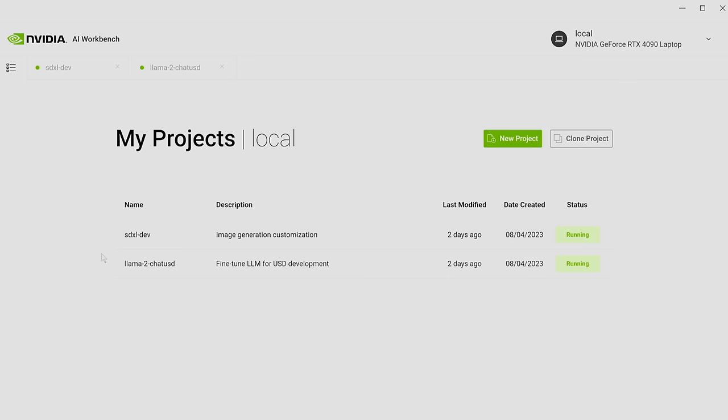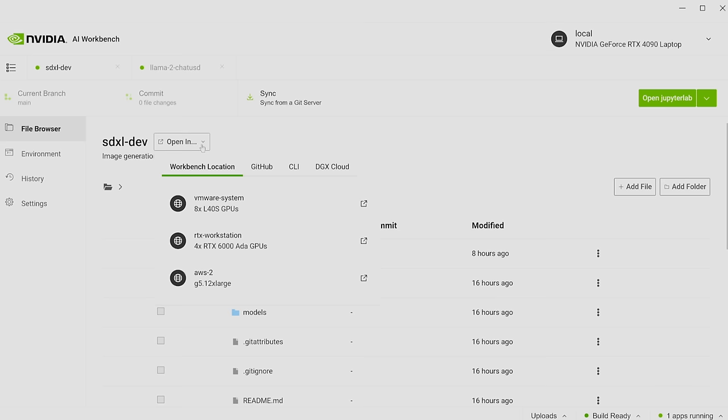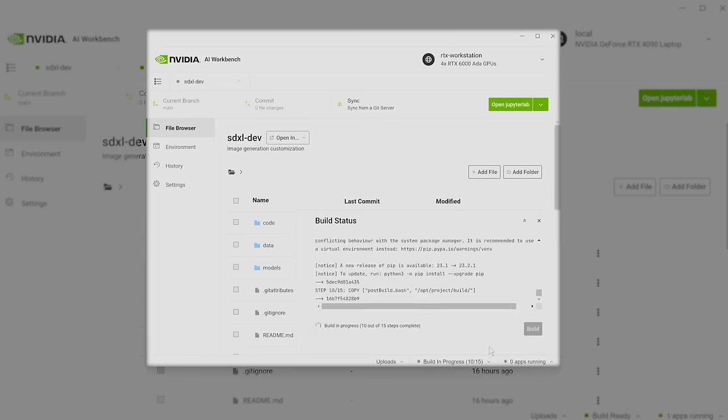Here, AI Workbench is installed on a GeForce RTX 4090 laptop, where we've been experimenting with an SDXL project. As our project gets more complex, we need much more memory and compute power. So we use AI Workbench to easily scale to a workstation powered by four NVIDIA RTX 6000 Ada generation GPUs. AI Workbench automatically creates your project's environment, building your container with all dependencies including Jupyter.